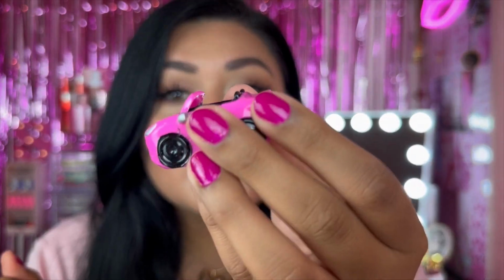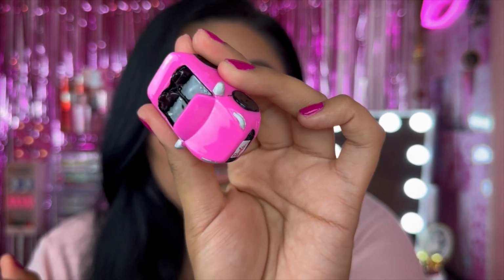This is adorable. Now I didn't get it because of the lip balm, girl. I have so many. If you guys watch my makeup inventory, I literally just filmed it. I have so many lip balms, but I thought this was adorable, and it's going to be so cute in the background somewhere back here. Next product from Hot Topic.